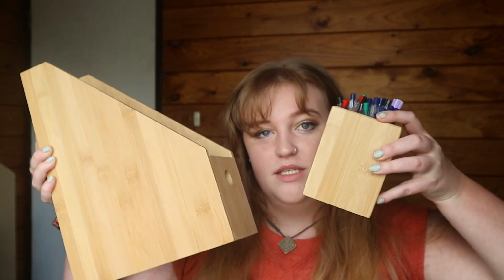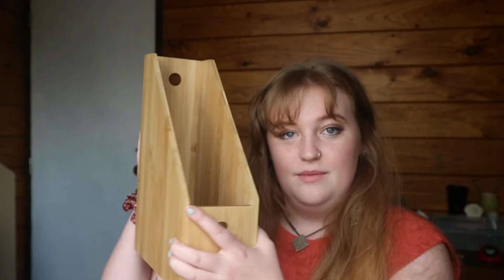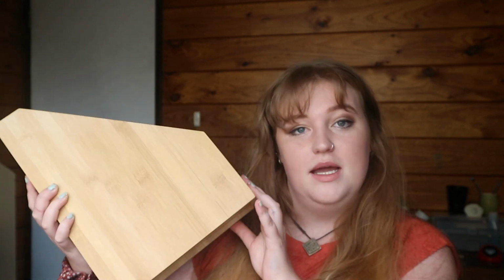And so today I am going to be organising my desk in my office space, and I might do some painting as well depending on the time. I also just wanted to add that I got this, which is the same material as my pen holder. It's a bamboo book holder. It's really sturdy and thick, which I really like about it, and it's from Kmart, but I'm going to use this to put my books in.